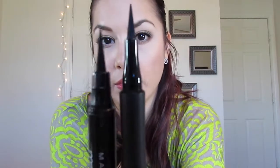I have used some other liners from them before, like the Carbon Black Liner Intense. This one is like an inkwell. You just dip it in there. This is also another good one. But it's very similar to, I wanted to show you, my Maybelline Master Precise, which I love. And this is the Maybelline, and this is the L'Oreal.